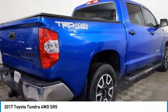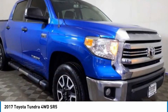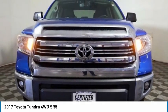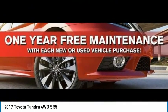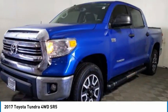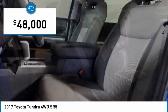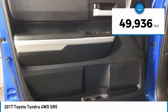Included as standard are vehicle stability control, traction control, electronic brake force distribution, anti-lock brakes, and tailgate assist. With a towing capacity of up to 10,000 plus pounds and a payload capacity of over 2,000 pounds, the Tundra is the perfect mix of power and efficiency and is priced below $50,000. This vehicle has less than 50,000 miles.